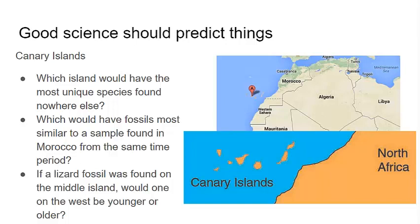2, islands close to the mainland would have more fossils of the same age at the same time because organisms are more likely to have made it from one place to the other. And 3, fossils of a species found farther from the mainland are likely younger than ones found closer. It took longer, maybe millions of years, for that species to make its way as far, then die and be fossilized. By that time, it may have disappeared from the eastern islands.